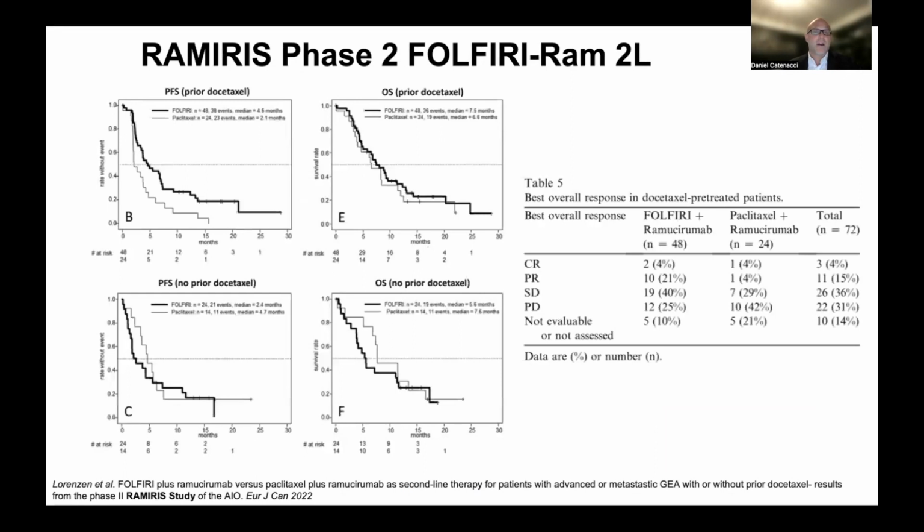When you look at the breakdown of patients on the top row who did have a prior taxane therapy, usually as part of FLOT, usually perioperatively, but even in the first line setting, some patients get FLOT, compared to those patients who were getting second line therapy who had never had prior taxane. And you can see that overall in this latter group, there's no real significant difference of FOLFIRI versus paclitaxel combined with ramucirumab. But in those who did have a prior docetaxel, using more paclitaxel in the next line really looked like it was a little bit worse than continuing with a different regimen with FOLFIRI.